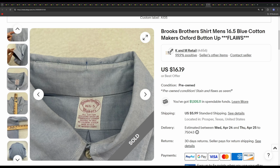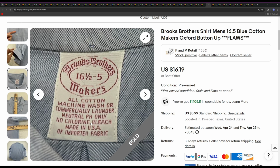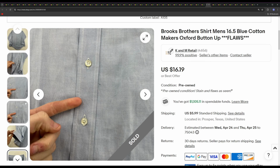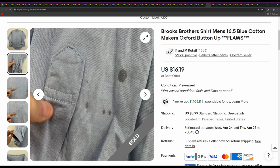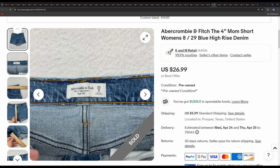Next, we've got a Brooks Brothers with a lot of flaws, but it's a Makers shirt. So Brooks Brothers Makers, pretty good line that they have. It's a vintage line. Typically, I think all of them are made in the USA. And this ended up taking 3 months to sell and sold for a best offer of $16.19. So even with the flaws, still got $16.19. Look at that. $16.19 plus shipping. So one that is flawless probably sells for around 25 bucks, I would guess. So Brooks Brothers Makers, be on the lookout for that.